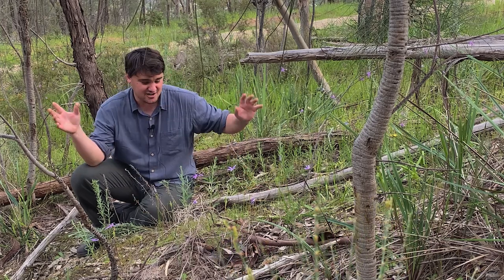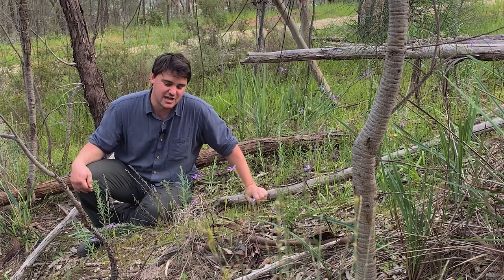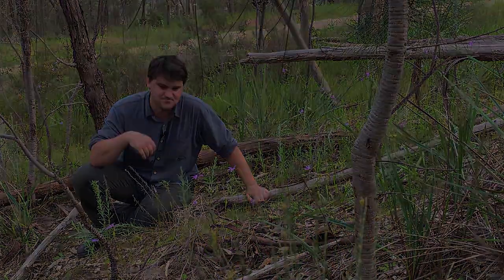Waxlips can be found in dense colonies on the hill. Sometimes you can find hundreds of them in a small area. And studies have shown the key pollinator for the waxlip orchid is a range of native bee species.